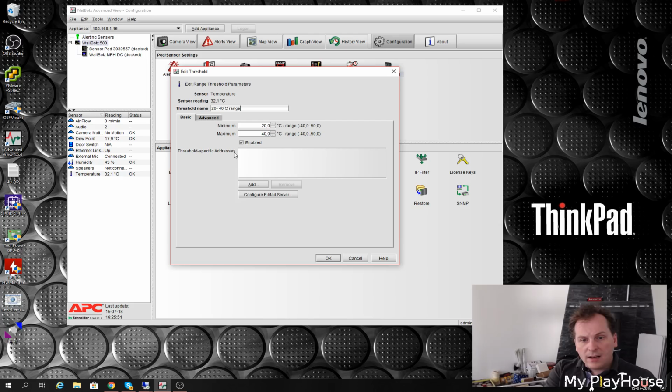And I can add here what to do if something goes wrong, I believe. So we could add an email. It might be something called, let's say, data center alert. Data center alerts at my playhouse. There is no email address called that, but that's an option.